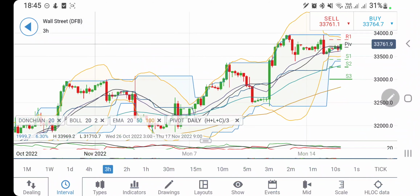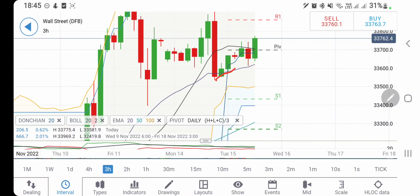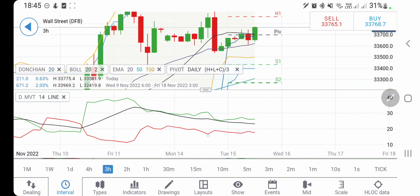And if you look at the 3-hour charts, likewise on the 3-hour charts, you will find, see, it is trying to reverse from here. Higher lows are seen and it is trying to achieve higher highs. 33,800 levels certainly be a good resistance. Beyond that, you can remain long for 33,900 and beyond levels. Below 33,700, you can expect 33,650 as the major support and then 33,600 levels as the next targets. But only below 33,600, it is going to trade bearish.